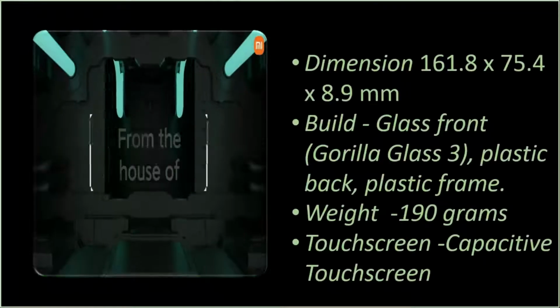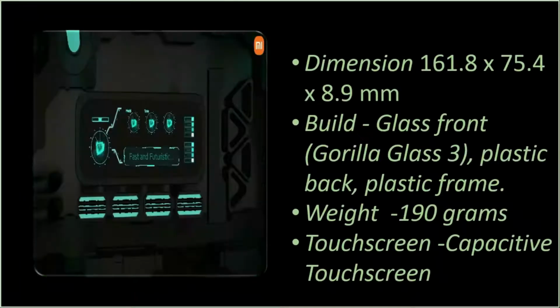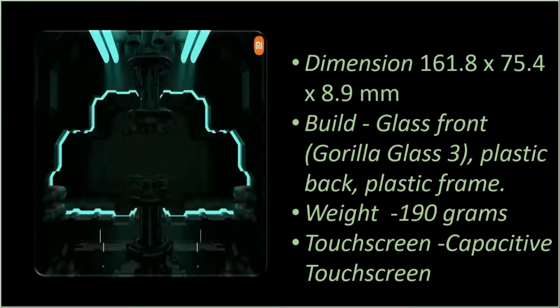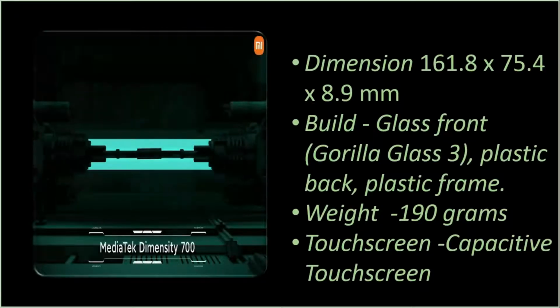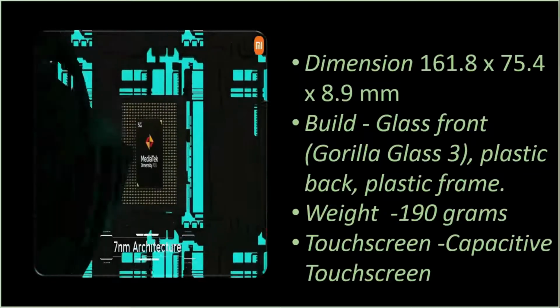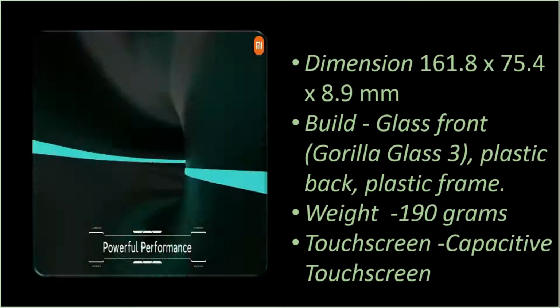About the design, dimension will be 161.8 by 75.4 by 8.9 mm and build will be glass front and Gorilla Glass 3, plastic back and plastic frame. Weight will be 190 grams and the screen, yes, we have a notch on the screen.